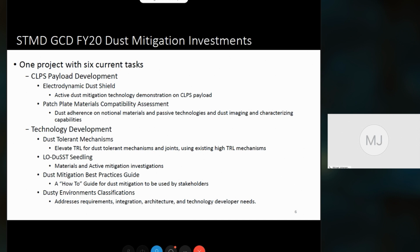And then, of course, on the technology developer front, we can set boundaries for how good is good enough in dust clearing. We'll never get all of the particles off of surfaces, but we have to find some limit to what's good enough, and these classifications will help with that.